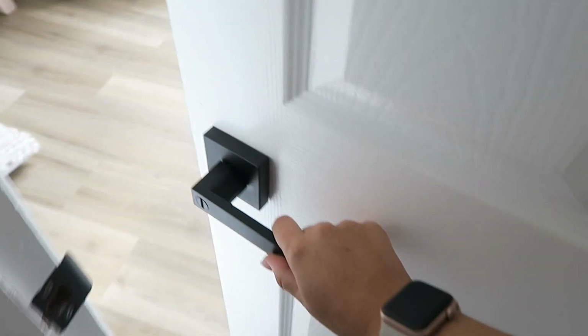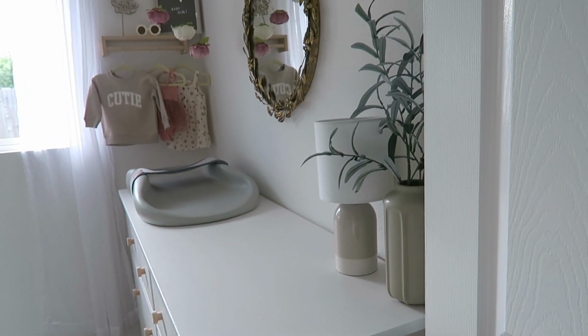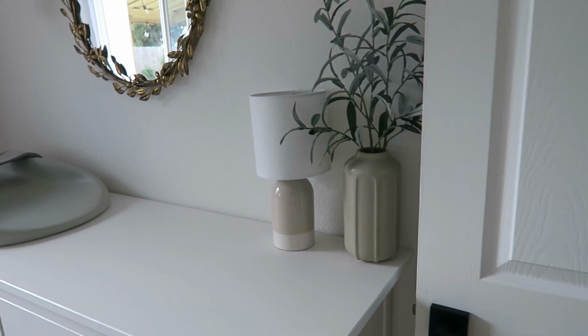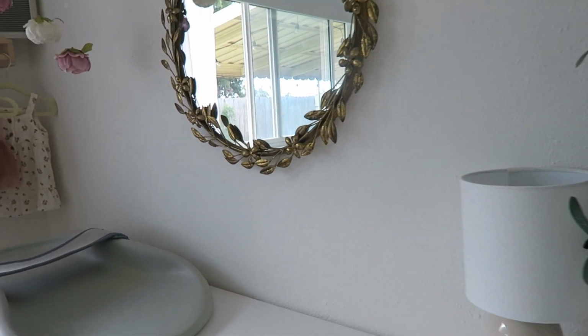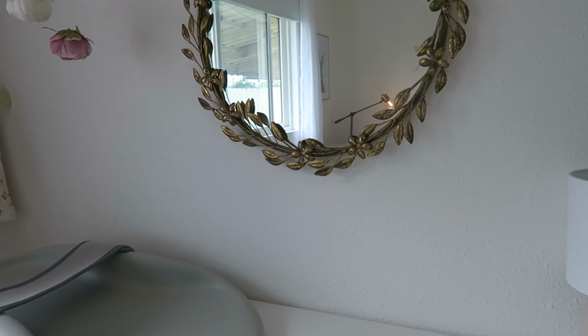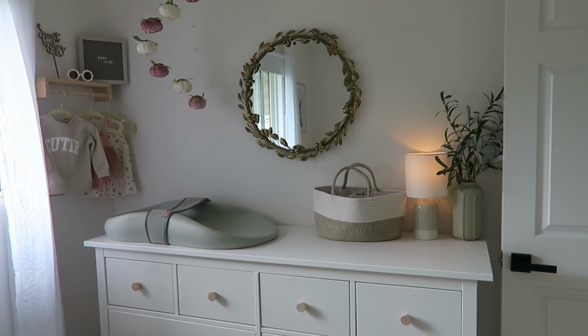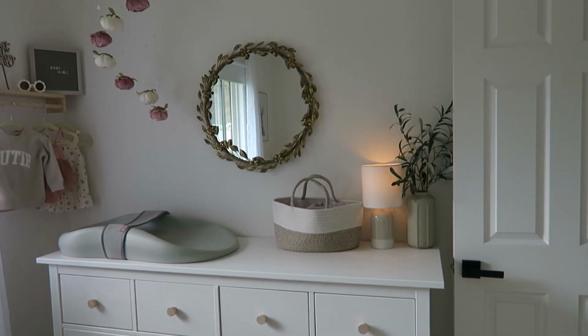So this room is definitely very small, but we are making do with it. When you come into baby girl's nursery, you'll see this pretty much right away, and it is her dresser and I guess you could say changing table or changing station. In my opinion, I don't see the point of having a separate changing table and a separate dresser, especially if you're like us and you don't have a lot of space in the room. Then I just suggest making a 2-in-1.